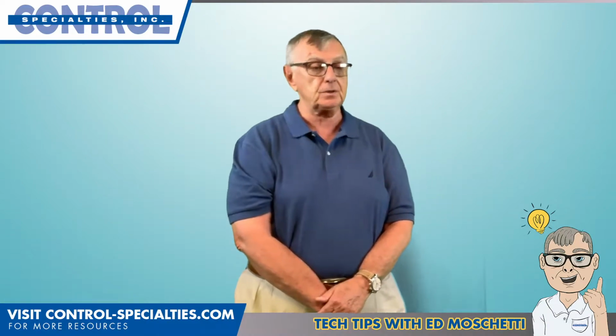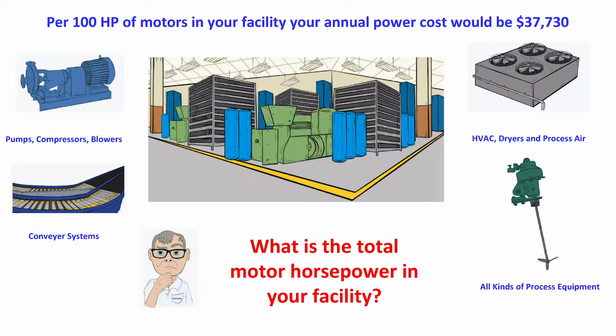For most facilities, electric power to operate motors is a substantial cost. Motors and the equipment they are connected to represent substantial capital cost, operating cost, and loss of production when equipment is out of service.